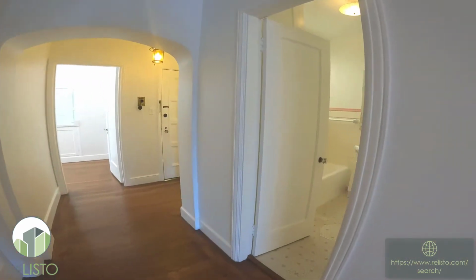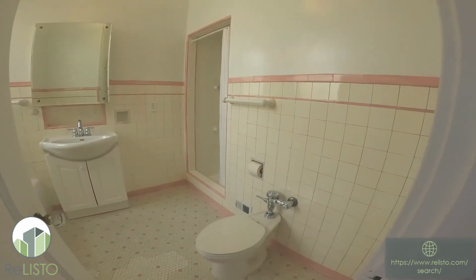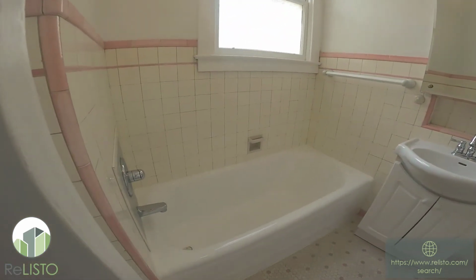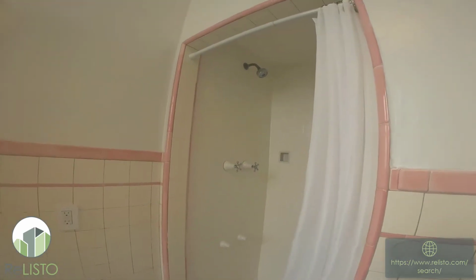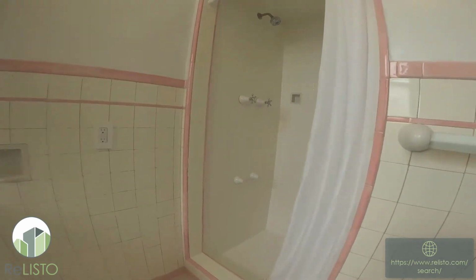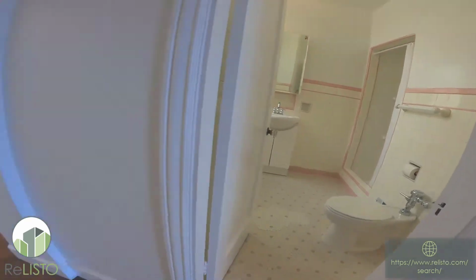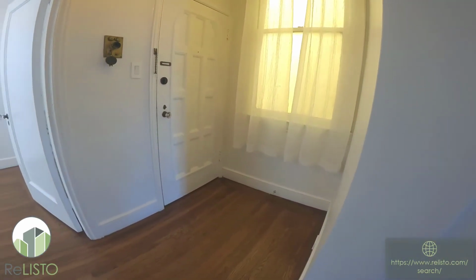All right, and then we turn the corner here and we enter this gorgeous bathroom. It's all tile lined. Owner just re-enameled the tub, so it's sparkling white. I think she also re-enameled the shower there. It's just gorgeous. And of course you have a nice medicine cabinet, vanity, just gorgeous. And then coming around, this looks like the front door, you have a little foyer area here.